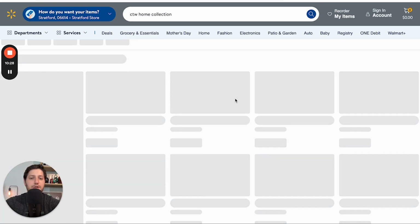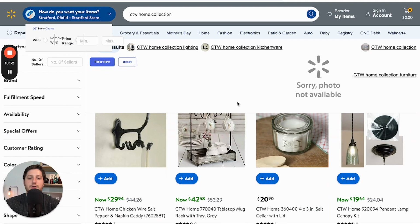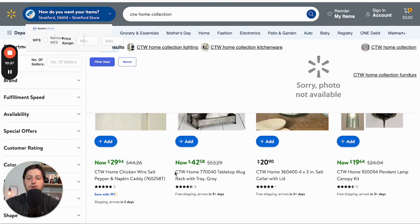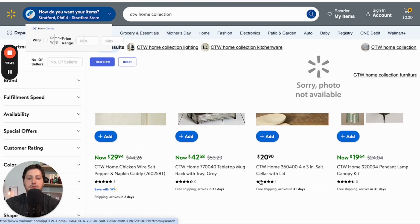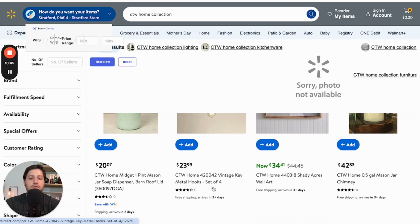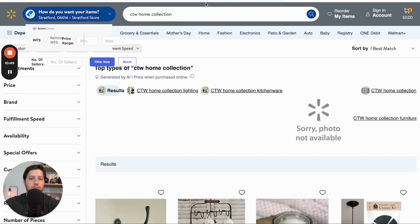And if you're working with a distributor, the same thing goes. You can ask them a series of questions, and you can also search up the brands that they sell. So here, if I look up the CTW home name brand, I'll see that we find some items right here. This one has 3 reviews. This one has 1 review. And it looks like these items aren't selling crazy, but they are items that are selling. So this could be a potential supplier that I could work with.